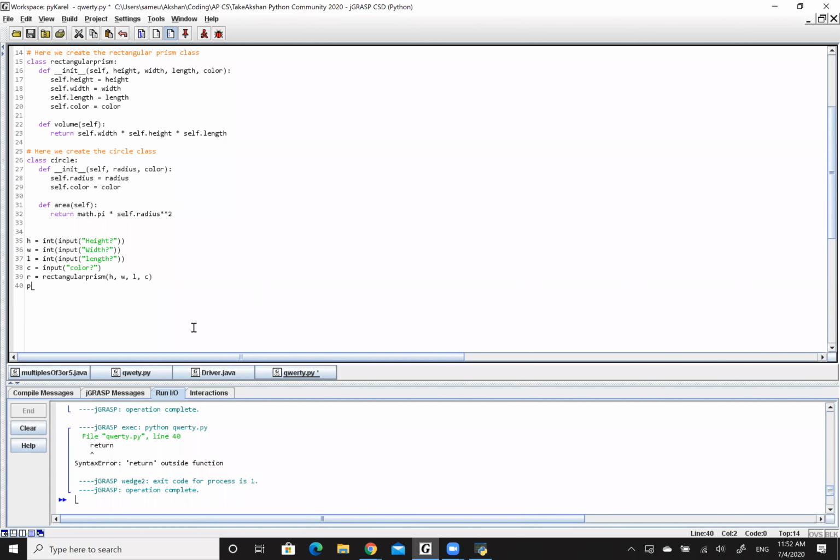So now let's print out the volume. So now that we're running out of time, let's try to go a little faster. So let's print out our volume. Can anyone guess what would happen if I did r.volume?